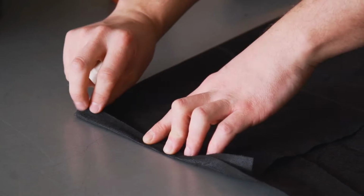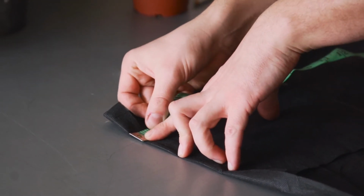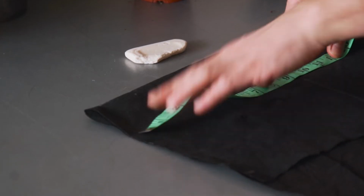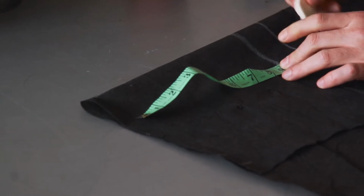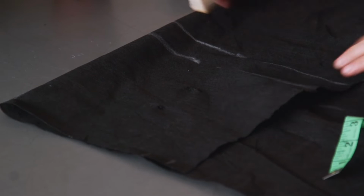So make sure, I'm going to put, what is it here? I'm going to put a full inch seam allowance on both sides, so our measurement of 9 now becomes 11. So we're going to add that on, and that gives us extra room to work with. And as you see, we don't need perfect straight lines here.